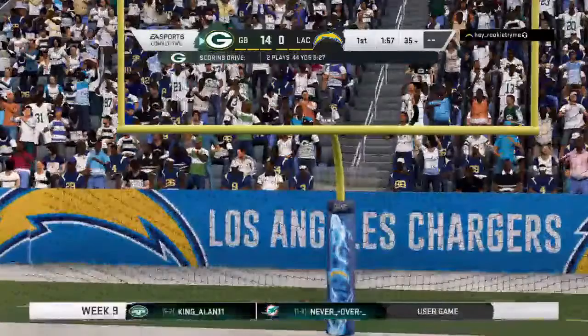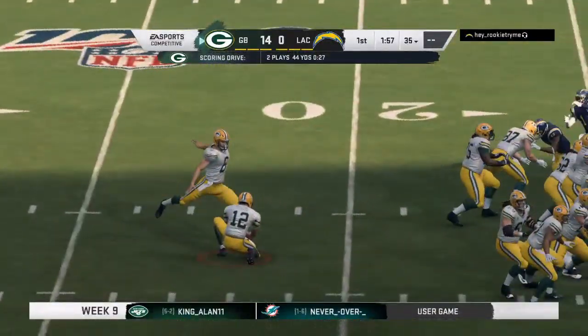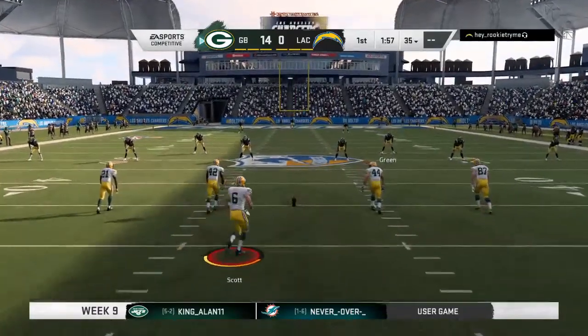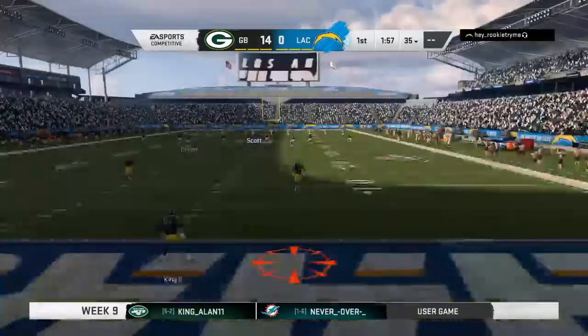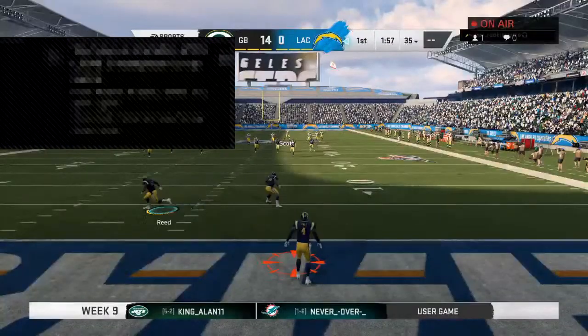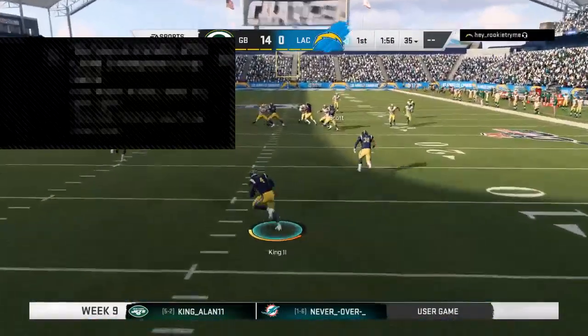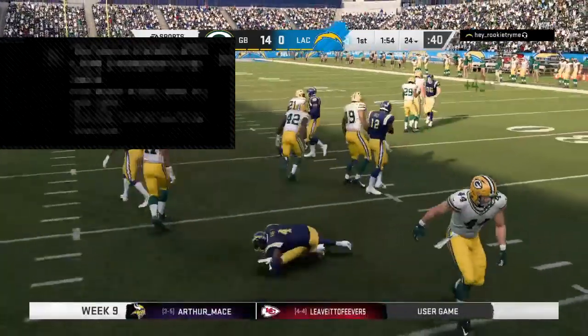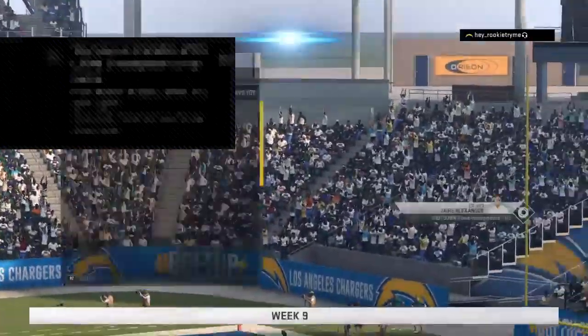Point after, right down the middle. And it's now 14-0. Set now to kick this one away, and off it goes. Fielded about a yard deep. They'll bring it back to just about the 25. Call it the 24-yard line.